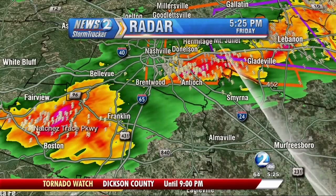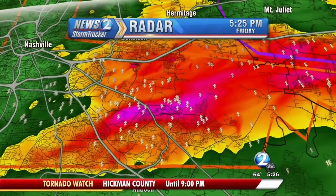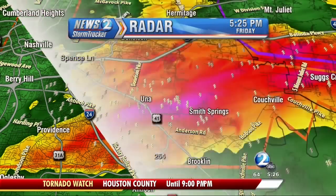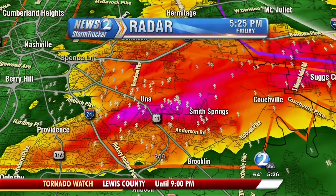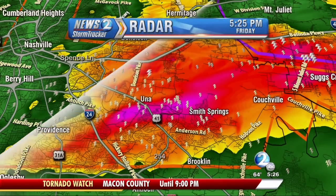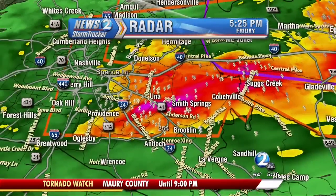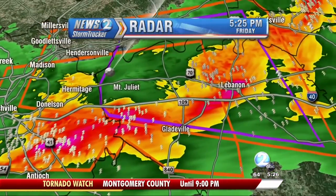So several cells out there are producing damage. We have some reports of some trees down in the Belle Meade area. You had talked about them a little earlier, Jeff, getting some of the heavy activity with this particular cell that is now around Couchville and Smith Springs back to the Una area and the Antioch Pike area down Hickory Hollow. That's where some of that heavy weather is right now. So still possibly some tree damage could occur with this all the way up to Suggs Creek and Gladeville. They're all under severe thunderstorm warnings.